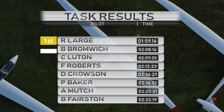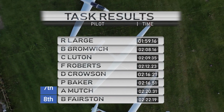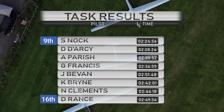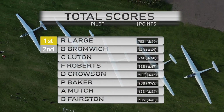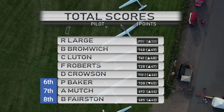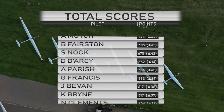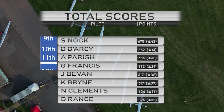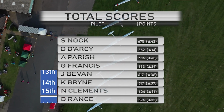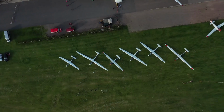First place went to Richard Large, some 9 minutes ahead of his nearest rival Bob Bromwich in second. Chris Luton was third, finishing in quick succession. The contestants are awarded points after each task, which accumulate as the competition goes on. As race winner, Richard Large took the highest score of the day of 795 points. But in this unpredictable competition, nothing is guaranteed. The pressure will be on to keep up the pace in the 8 tasks to follow.